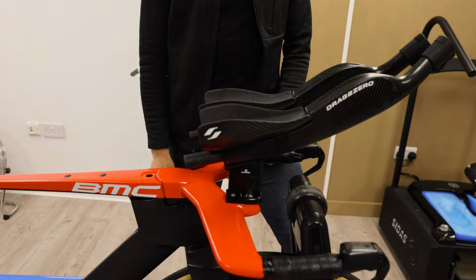sustainable position, because when we talk about aero, it's not just one position that we want to utilize, it's different positions that we can utilize throughout the course and ultimately come off fast off the bike. What's going wrong a lot of the time now with aero testing is people chase the aero rather than thinking about what is the cost of this when I come to run off the bike.